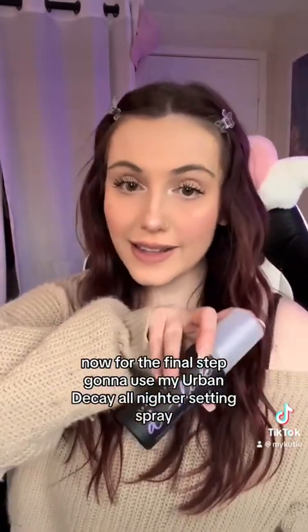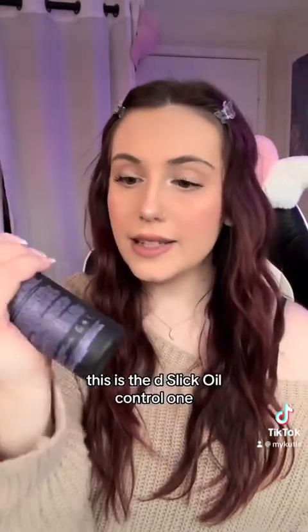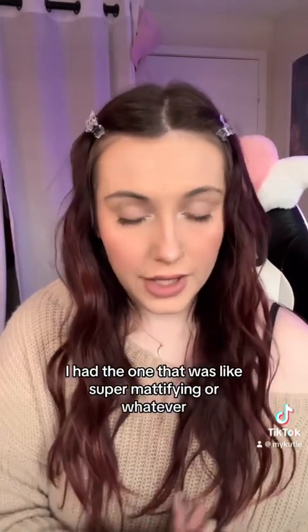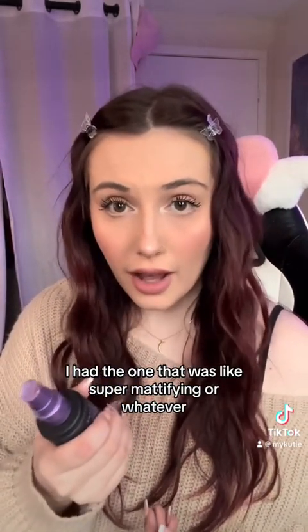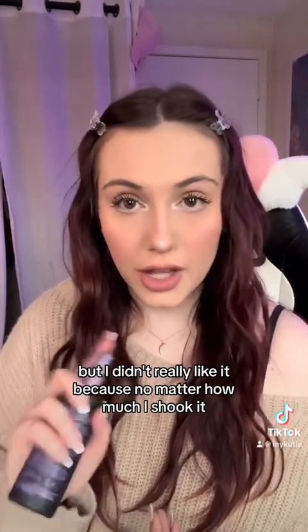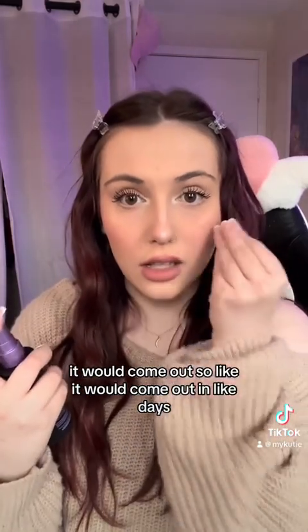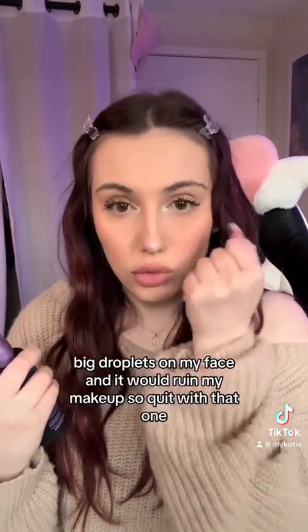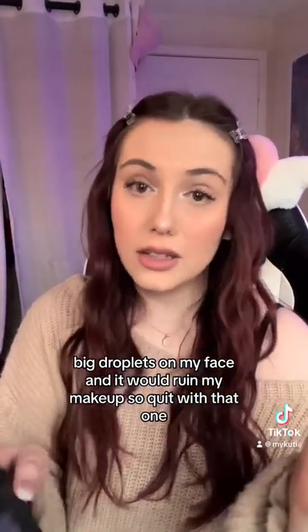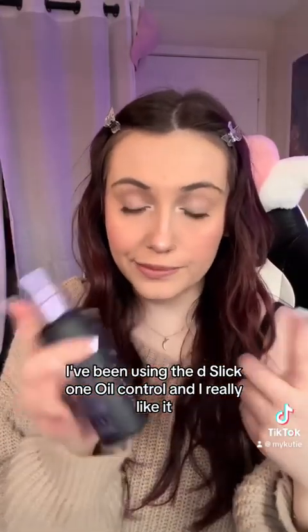Now for the final step, I'm gonna use my Urban Decay All Nighter Setting Spray. This is the De-Slick Oil Control one. I had the one that was super mattifying, but I didn't really like it because no matter how much I shook it or how many times I sprayed it, it would come out in big droplets on my face and ruin my makeup. So I quit with that one. I've been using the De-Slick Oil Control one, and I really like it.